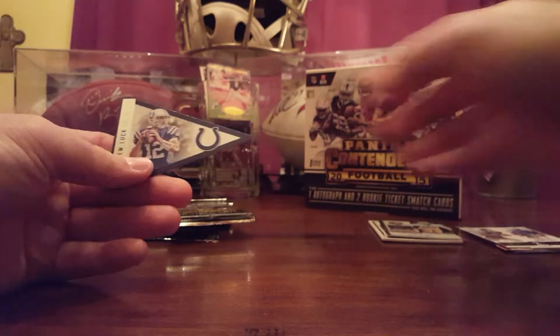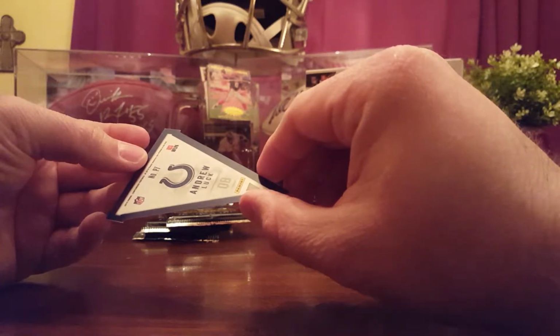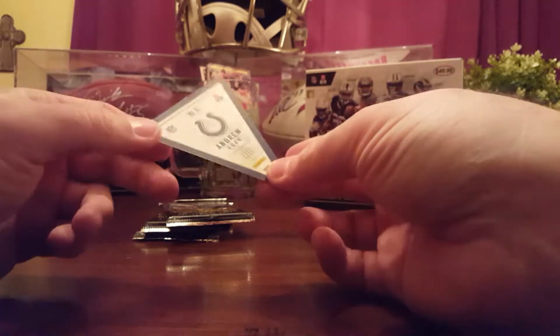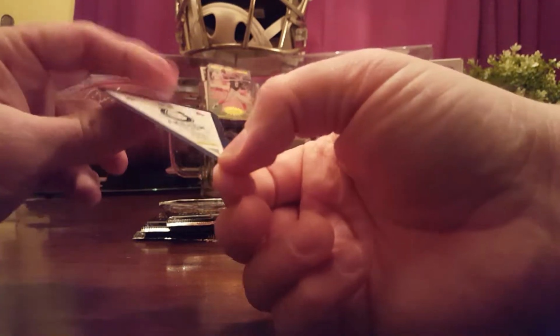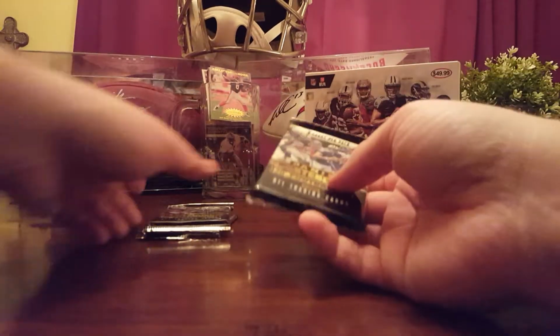This one had Andrew Luck, pennant looking thing. It'd be nice if they at least said what set this is or what the insert type is. It just has his name on it, Contenders, his name on it, that he's a QB. Doesn't say what it is. I mean, I know this looks like a pennant, but it doesn't say what the subset is.